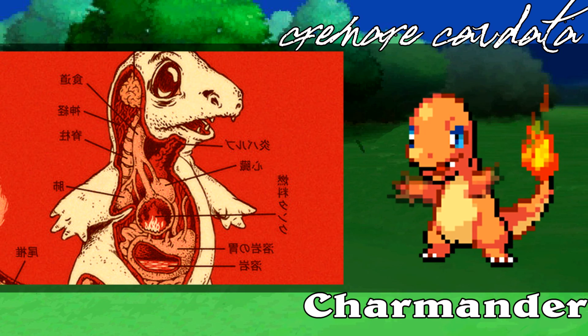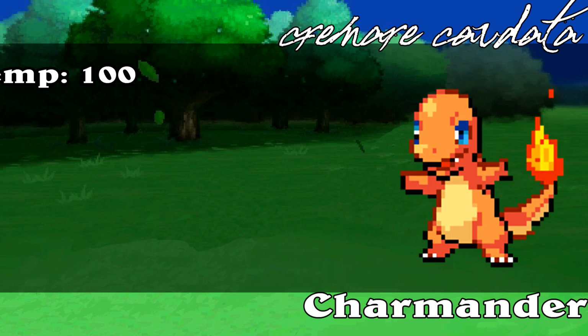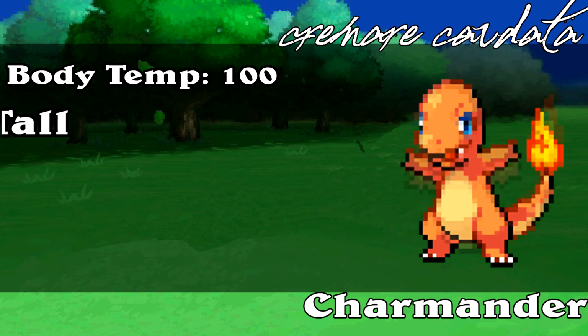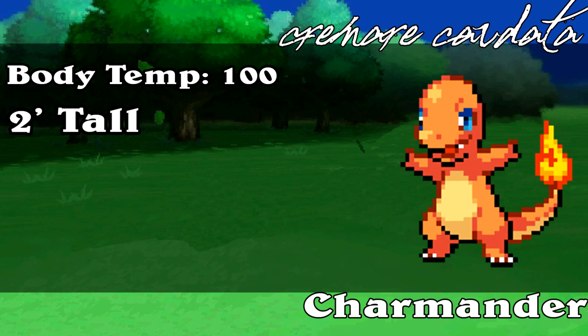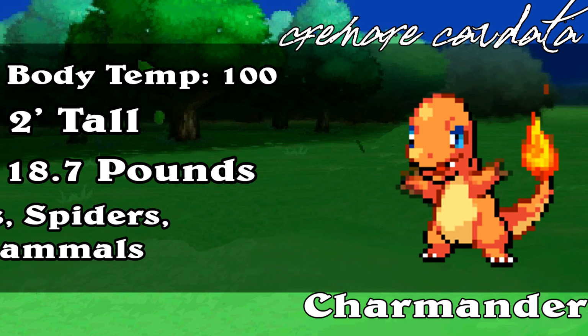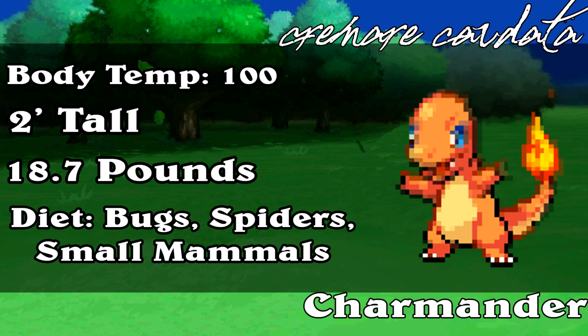Additionally, the keratin of this Pokemon is always heated through the chemical processes in its body, giving the Charmander an average external body temperature of about 100 degrees Fahrenheit. Charmander stands at a solid 2 feet tall and weighs about 18.7 pounds on average. Its natural diet consists of bugs, spiders, small mammals, and birds on rare occasions.